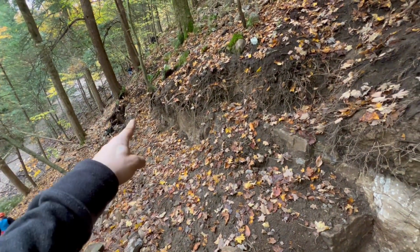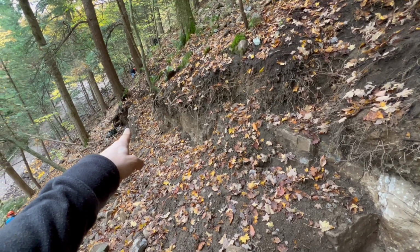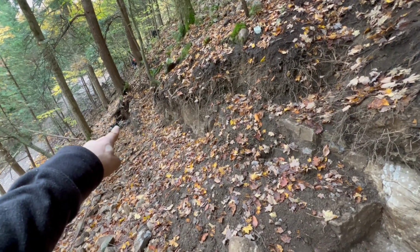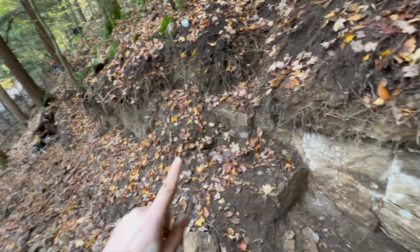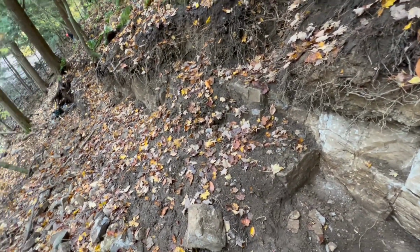Anyway, I started scouting around. Found a dry spot under that tree we're going to move to. Tons of druzy. Just tons and tons of little gemmy Herkimers and druzy all over that spot. So, grabbing the rest of my stuff. I'll see you over there.